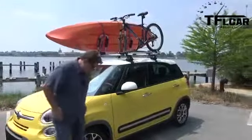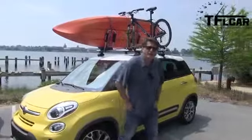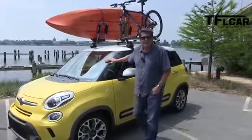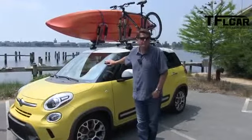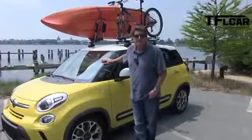Now, one of the models in the Fiat 500 lineup is this one. It's the Fiat 500L Trekking, and as you can tell, it's meant for an active lifestyle. So if you're a hiker or a mountain biker, this might be the car for you. However, there's a word of caution for all you cold weather state people. This car only comes in front wheel drive, so if it gets snowy, you might get stuck.